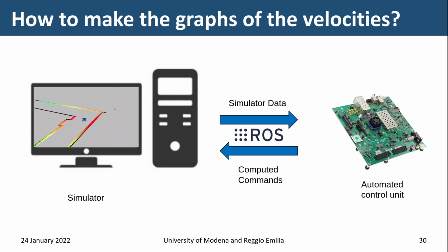To get the graph of velocity, we use a simulator. There are a number of simulators to support the design of autonomous vehicle systems. In our case, since we target the 1/10 scale vehicle, the natural choice is to use the official simulator of the F110 project. This is the simulator that we use to set up the stack before the races, for example. This simulator accurately reproduces the environment, the map, and the sensor data.